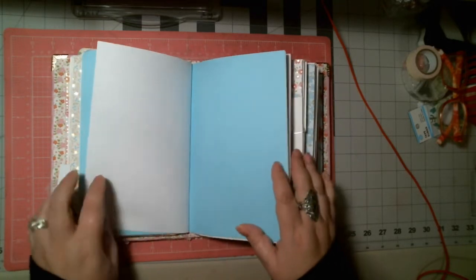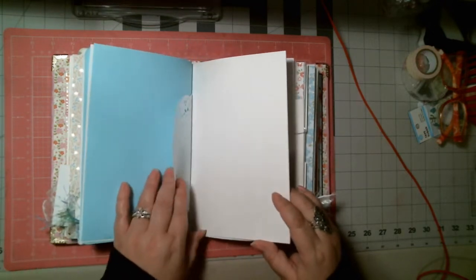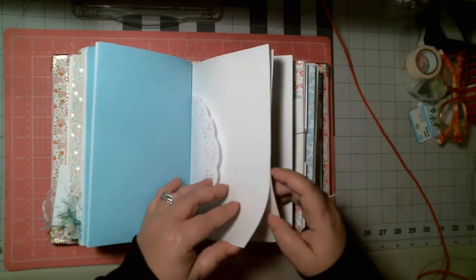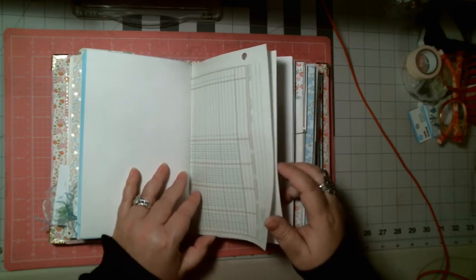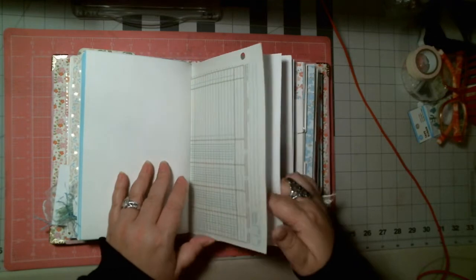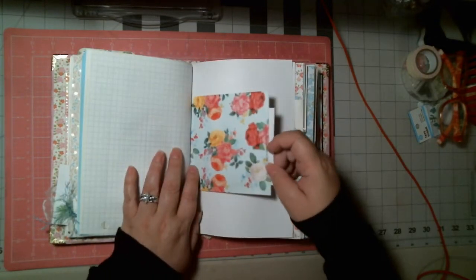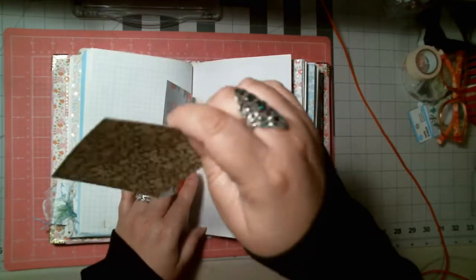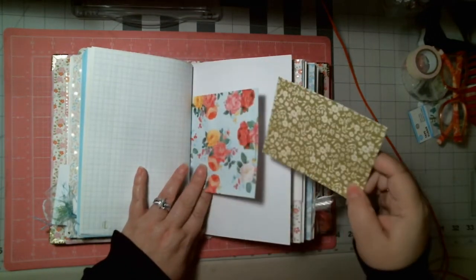Okay, here is some white paper, some blue paper. Here is that half of a doily again. I guess I don't have to tell you what color the paper is, you know what color it is. But I don't know if the camera shows. So that's white paper, column paper, math paper. And here is another pocket, and it is made out of flowers. It's beautiful, and it's got a journaling card in here. It's green, which matches with the green in here, and white.